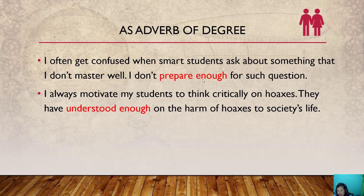The same thing. I always motivate my students to think critically about hoaxes. They have understood enough about the harm of hoaxes to society's life. They have enough understanding about it. Enough understanding. So enough here explains the verb understood. The position is here. If you want to change this with completely or quite, you can say they have quite understood about that. But because you use the word enough, put it here. Have understood enough, prepare enough, put it after the verb.